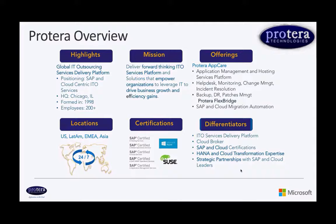That's called AppCare. We'll also talk a little bit later in the presentation around a new product that we developed a year ago called Protera FlexBridge, and its purpose is to help with the migration to the cloud, and we'll talk more in details on those.